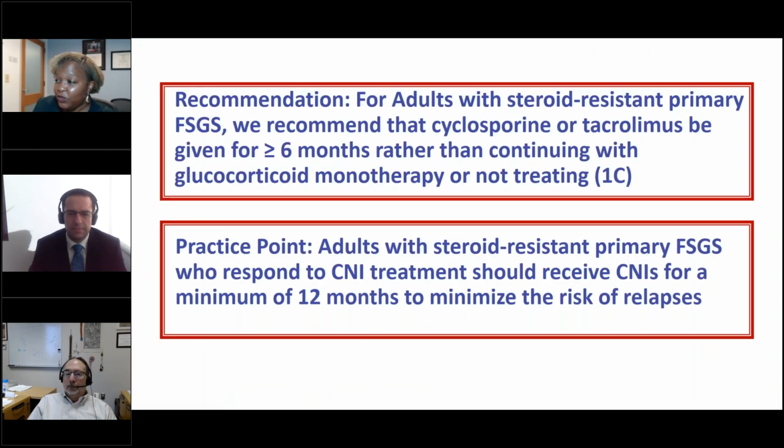So moving on to the next recommendation for those adults with steroid-resistant primary FSGS, we're recommending that cyclosporin or tacrolimus be given for at least 6 months rather than continuing with glucocorticoid monotherapy or not treating at all. So you've hit that 16-week mark with steroids, you're not getting a good response, it's time to move to a calcineurin inhibitor. And as a practice point to follow along with this, adults with steroid-resistant primary FSGS who do respond to calcineurin inhibitor, we are recommending that they be continued for a minimum of 12 months to minimize the risk of relapses. So if you find that you have a good response, we really recommend that treatment is continued for at least a year before you consider weaning therapy.